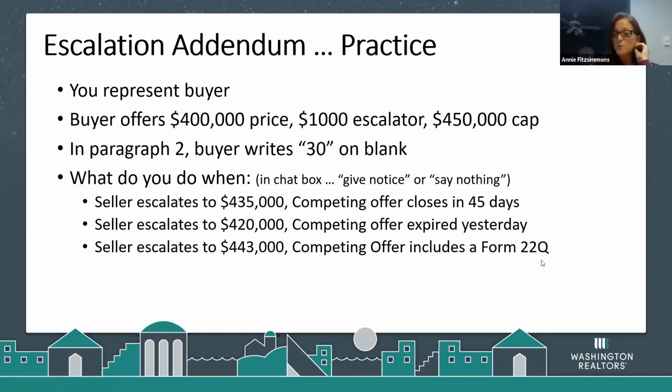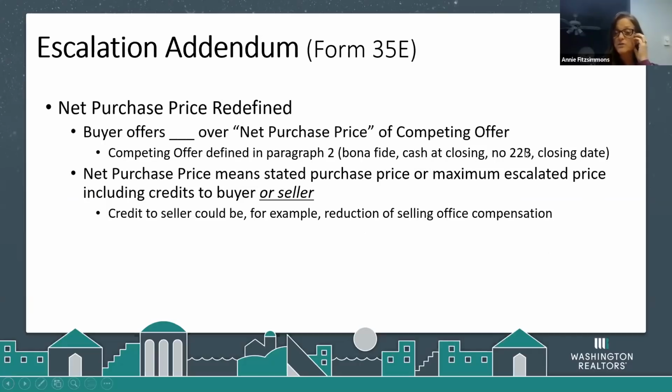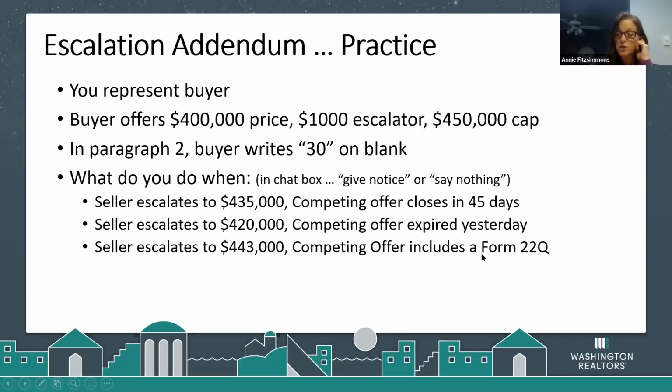Why? Because a Form 22Q is not something that invalidates the competing offer. Remember, the definition of competing offer is bona fide, cash at closing, and no Form 22B. There's no requirement that a competing offer can't include a Form 22Q. So buyer's offer that includes a Form 22Q does meet the definition of competing offer.